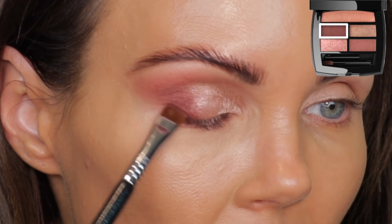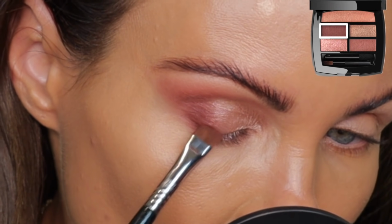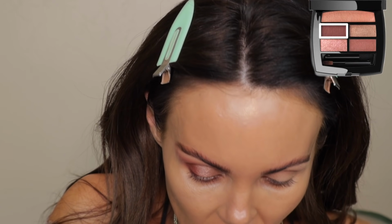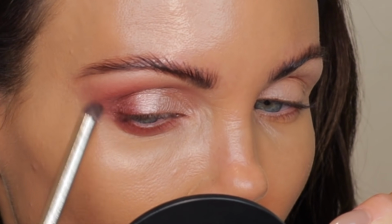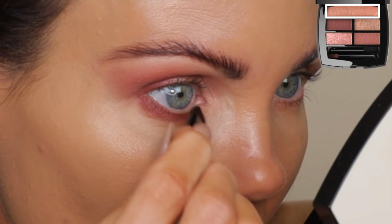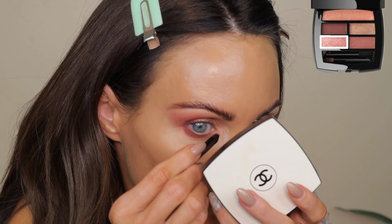I'm also going to do that on the upper lash line, right at the base of the lashes, just to get as much depth as I can up here on this outer corner. Okay, I'm going to take a small pencil brush and go into the dark shade and pop that right on the crease just to deepen it a little bit. For the inner corner, I'm going to use the brush that came in the palette and grab this light shade on the top. Just pop it right here. And then I'm going to go into this sparkly shade and just go right over top of it.